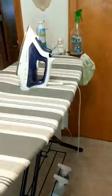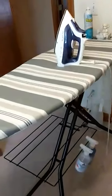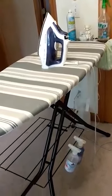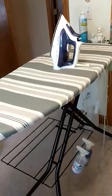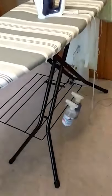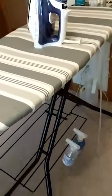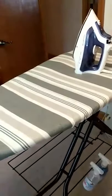And then another thing I have in here is my wide ironing board. Thank you, Cindy, for putting us onto that. I love it. It makes such a difference. And it also has many different levels to adjust the height to. So I really enjoy that too.